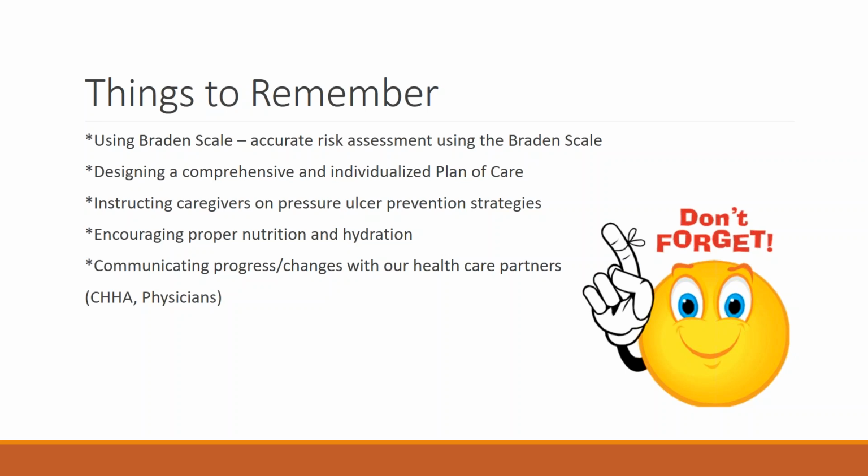If you are not providing the wound care, you're still inspecting the skin, you are guiding the caregivers in caring for that patient in pressure ulcer prevention strategies. You're partnering with these external agencies, the CHA, the physicians, and the ALF, in letting them know, okay, I went to see this patient, I did the assessment, there's a risk for a pressure ulcer. Let them intervene as quickly as possible. These are the things that you will document. These are the things that you will monitor and assess for.